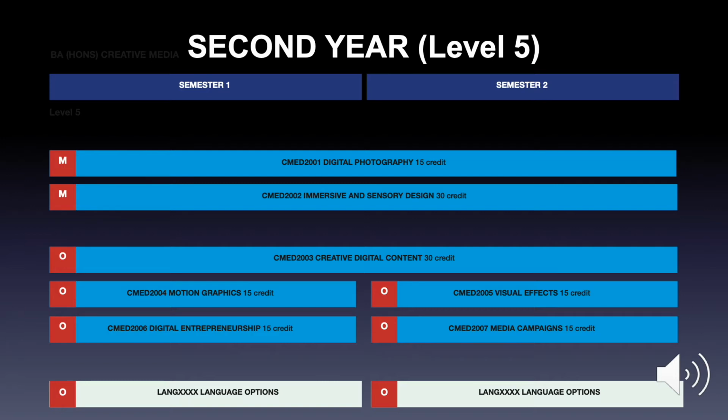And in our second year, or level 5, you'll see that there are more options. So the 2 top modules there, digital photography and immersive and sensory design, are both modules that run across the 2 semesters. And then underneath you'll see creative digital content, motion graphics, visual effects, digital entrepreneurship and media campaigns, and you would be taking 60 of those 90 credits, so you have an option to choose there. You'll also see that the language options are there again, and again you could pick up one or both of those and replace them with your optional modules above.